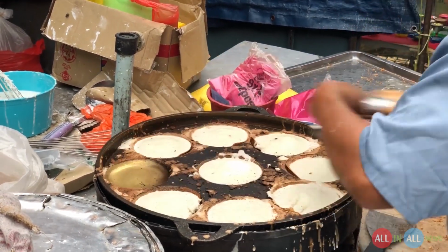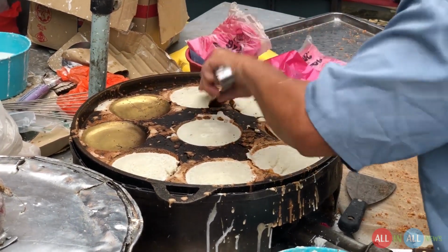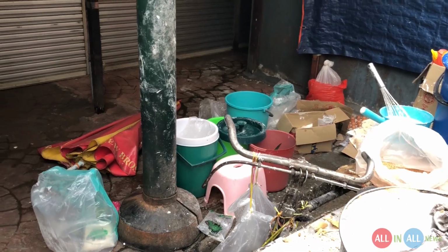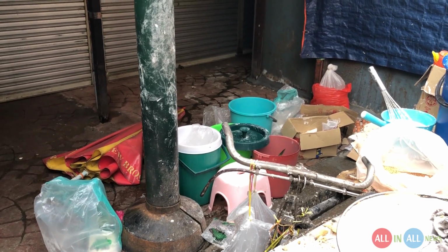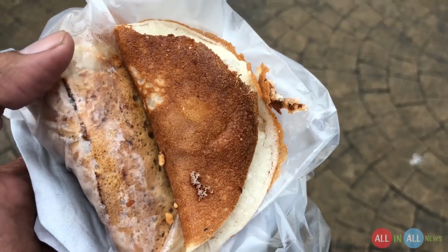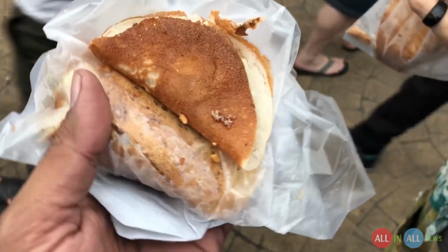And these pancakes are ready. I told you it take less time as compared to other one. And look at this awesomely beautiful buckets. He's a hard worker. Let's try these two pancakes. One is plain and other one is filled with the peanuts.